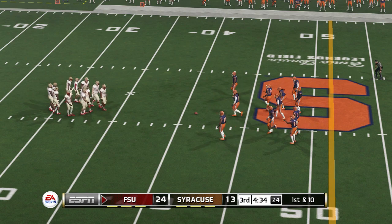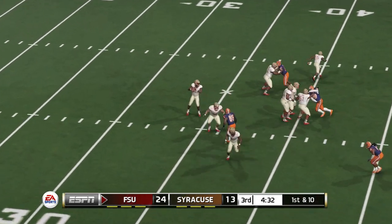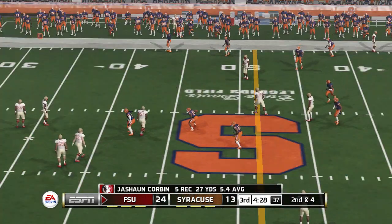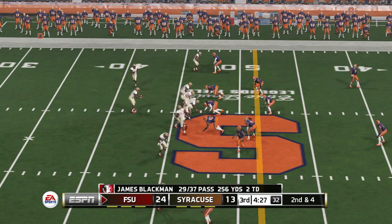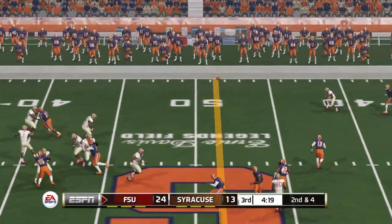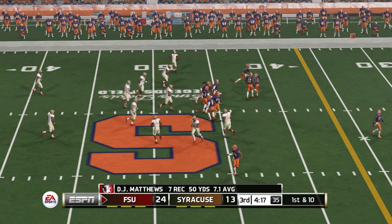Last drive resulted in a field goal, and the offense will come back out looking to do one better. Throws complete. He's got room to work. And he's shoved out of bounds at about the 47-yard line. That'll make it second and 4. Fires quickly, and he's got his man. And he hits him hard at the 47-yard line. Gain of 6 yards. That makes it first and 10.